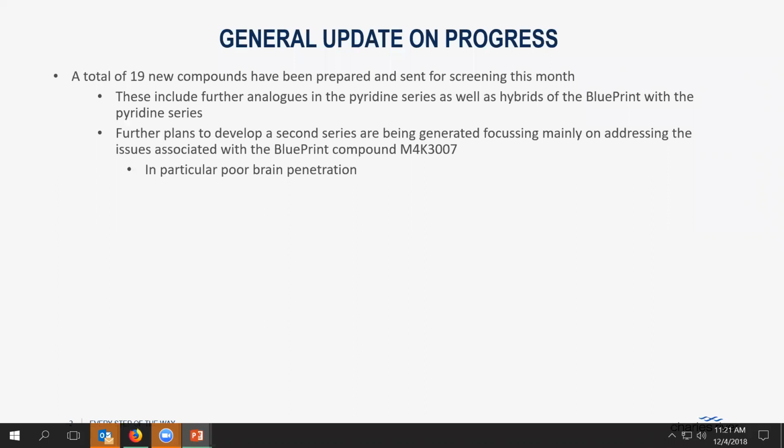One of the things is looking at the blueprint compound, but as I mentioned when Alex was talking, we also look at all the other papers and patents where there's information on ALK2 inhibitors, and we try and merge ideas across series and see if there are areas that we can work on. But one of the things we have been doing this month is looking more at what we can do around the blueprint compound, particularly addressing the poor brain penetration of that compound. So the next slide, please.